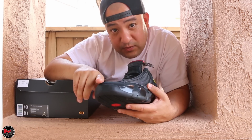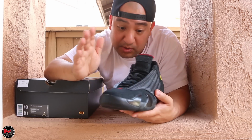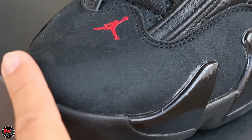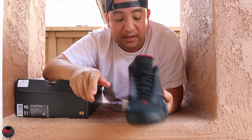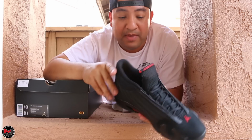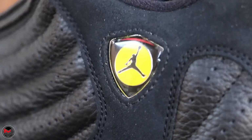It's not that hairy suede that you usually get with OGs of this caliber supposedly, but it's decent. You can still see the material going from dark to light when you put your finger over the material. And then the Jumpmans, I think they're great. They're stitched perfectly on the toe, it's fine. On the back, good. On the Ferrari type symbol, good.